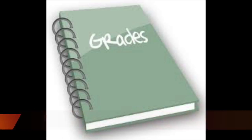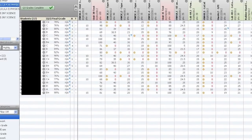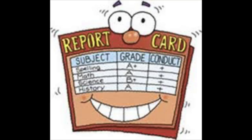Tons of schools allow students and parents to view their grades online via online gradebooks at the click of a button. This helps students stay on task and work harder on classes they aren't doing so well in. However, Ravenscroft doesn't have a tool like this.